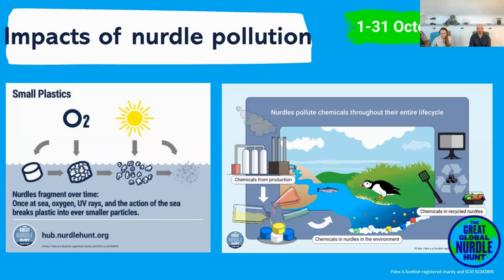So what are the impacts of nurdle pollution? Over time in the environment, nurdles will fragment and release smaller and smaller fragments of plastics into the environment, which can subsequently enter into the food chain. Harmful chemicals present in the nurdles themselves will also leach out into the environment over time, for example, plasticizers and flame retardants. While harmful chemicals already in the environment can adsorb onto the surface of nurdles, and we've seen research which has found, for example, POPs on the surfaces of nurdles.